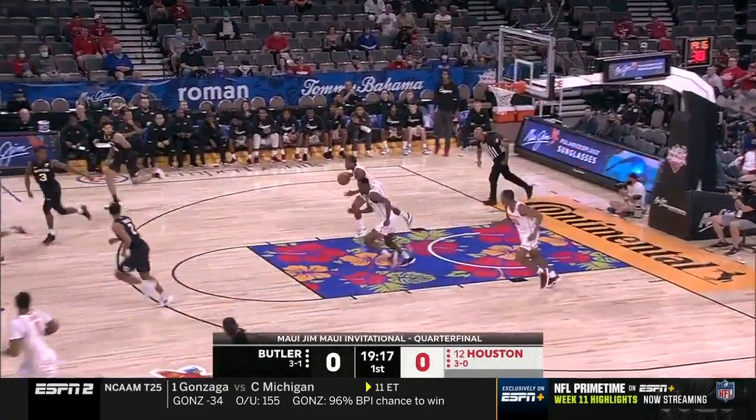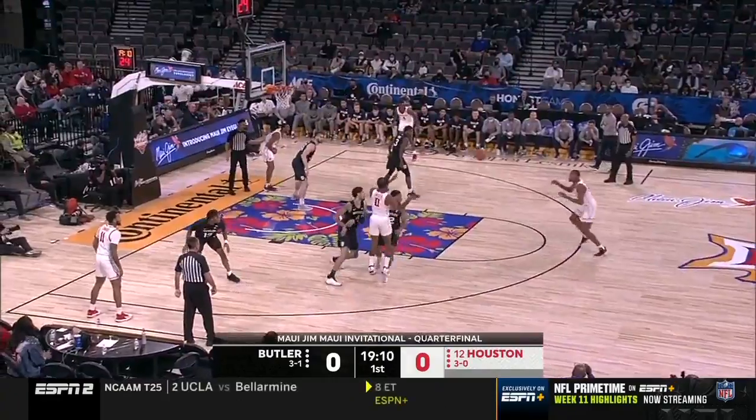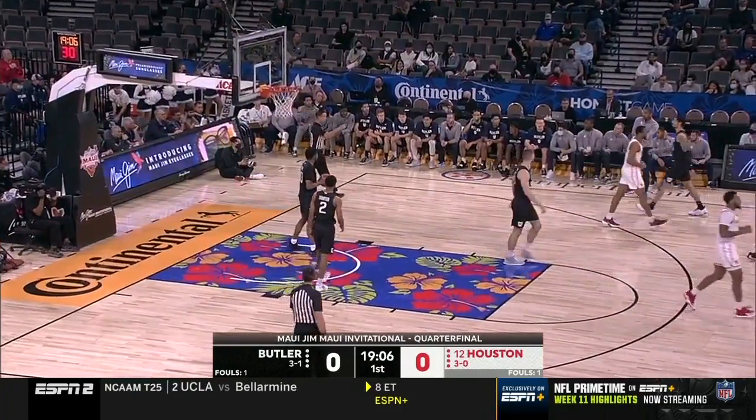Loose ball to the Cougars, and here comes Sasser. Help was waiting on that drive, and Chuck Harris just lost it, trying to figure out which way to go with it. Fabian White, who has been shooting the three ball more this year, and he knocks it down.